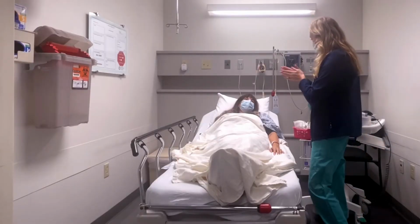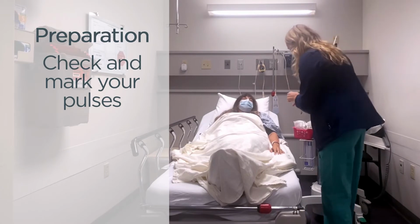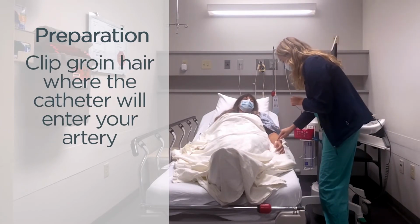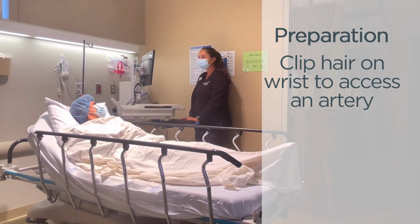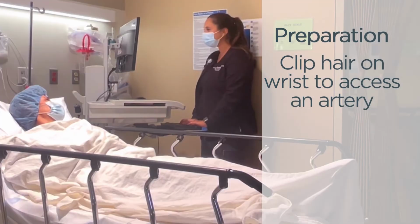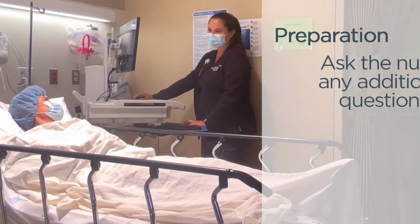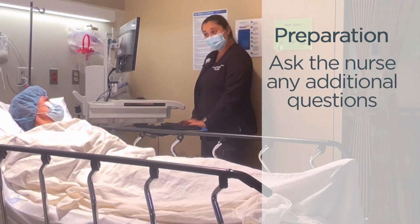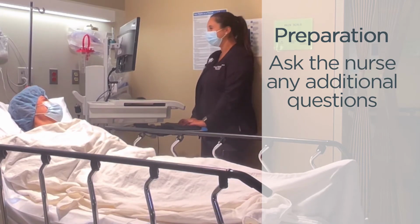To prepare for the procedure, nurses will apply cardiac monitors, check and mark your pulses, and clip your groin hair where the catheter will enter. The nurse may also clip hair on the wrists if the physician performing the procedure plans on going through the wrist. You will have an IV placed before the procedure. This time during preparation is a great opportunity to ask the nurses if you have any additional questions.